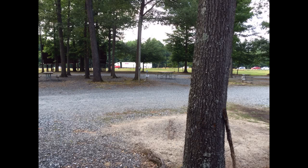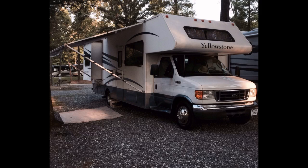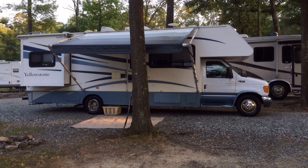It was like 3 a.m. And here the motorhome has an awning, and that comes out and makes a little porch for us. And it has 2 slide outs, one that slides out the bed in the back, and one that slides out the sofa on the other side. And we just got a piece of carpet there from Sam's Club, and that's our little outdoor patio area.